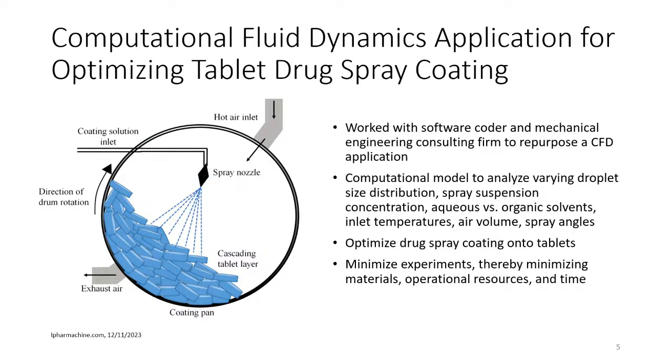So for this project, I worked with a software engineer and a mechanical engineering consulting firm to repurpose a CFD software application. So the computational model was developed to analyze varying factors: the droplet size distribution, the concentration, whether it's aqueous or organic solvent that we're using, the inlet air temperature, the air volume, and the spray angle. So multiple factors.